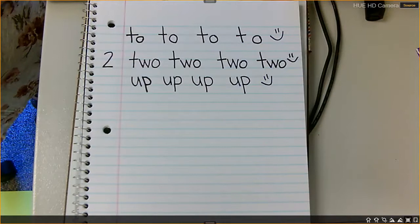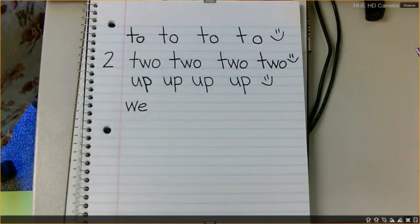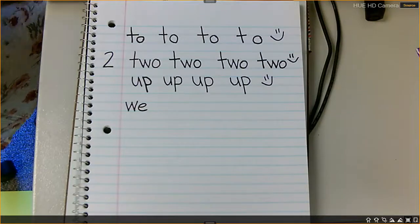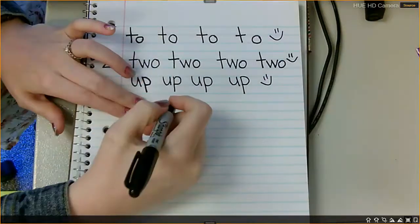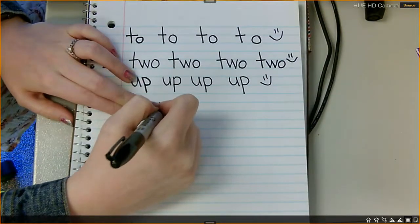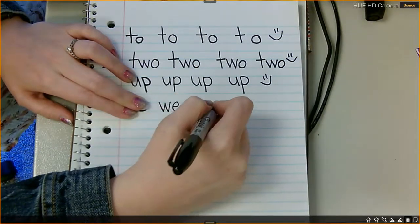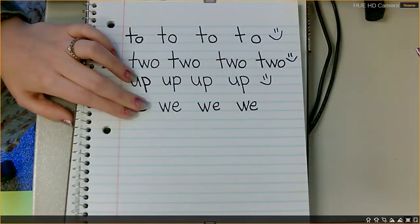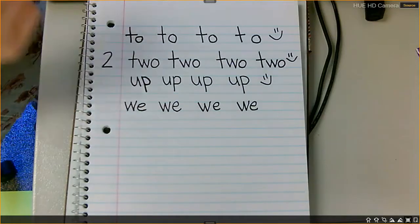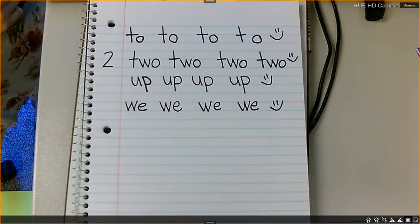The next word is we. W, E, we. Look at that word. When you're ready, cover it up, pause the video, and write that word three times. Uncover the word, see if you're right. If you are, give yourself a smiley face. If you are not, rewind the video and try it again.